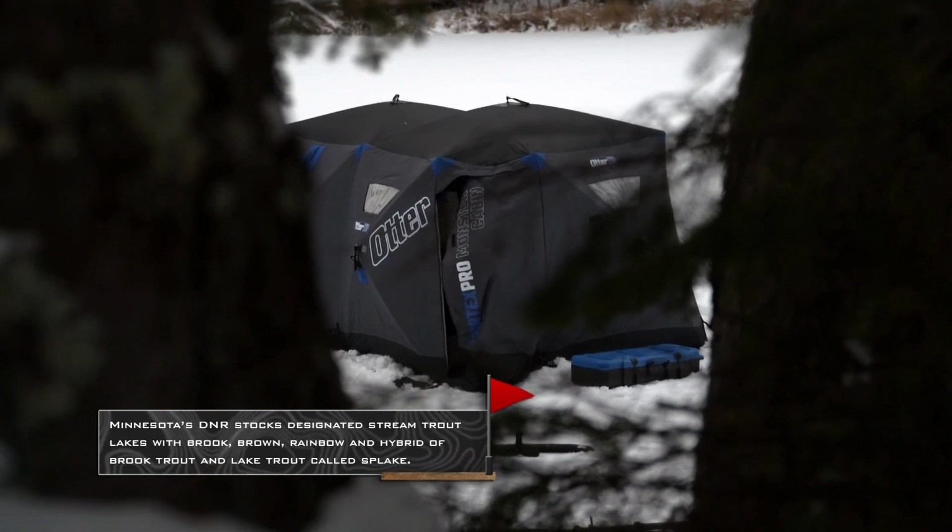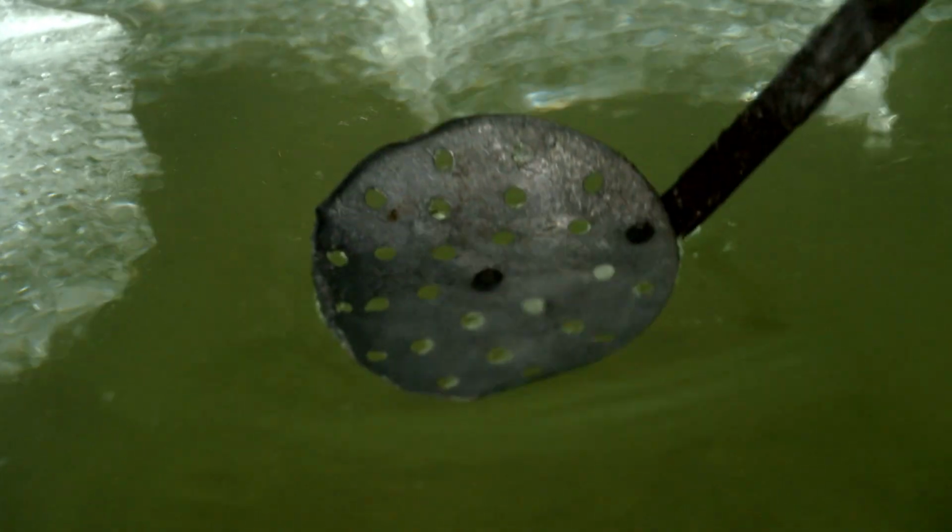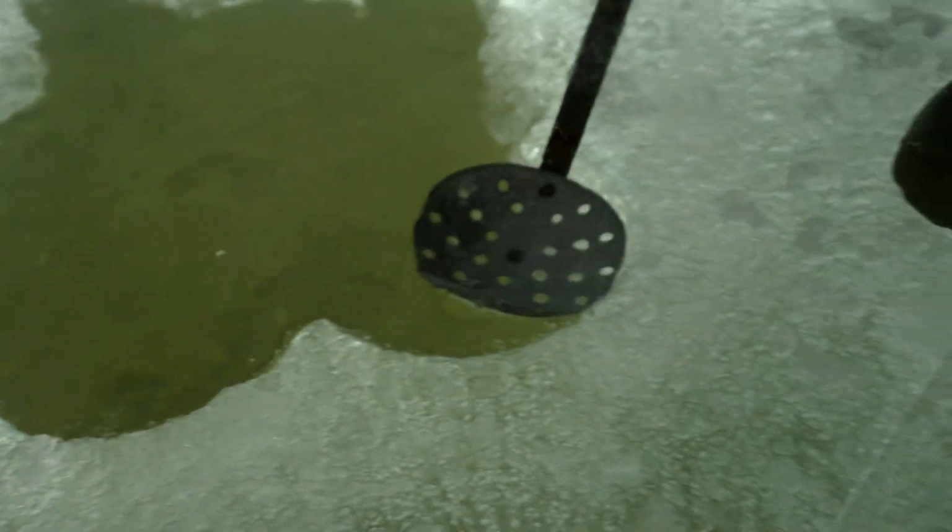Just gonna finalize cleaning out the hole. I don't like any debris in the hole at all. I try to get all the little slush pieces out so they're not floating around the hole, because as soon as you see a fish or you start jigging, it starts to cloud your hole up a little bit.